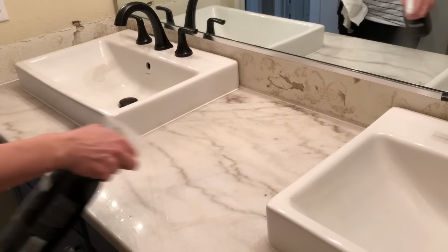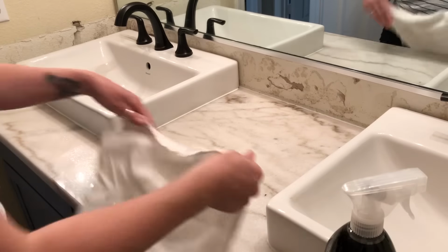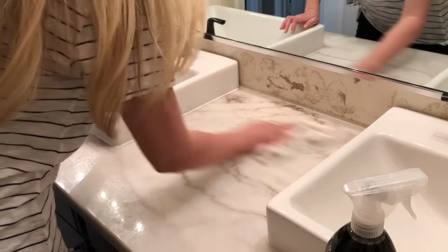So the last thing that I will do in here is run the vacuum and then I will be all finished.